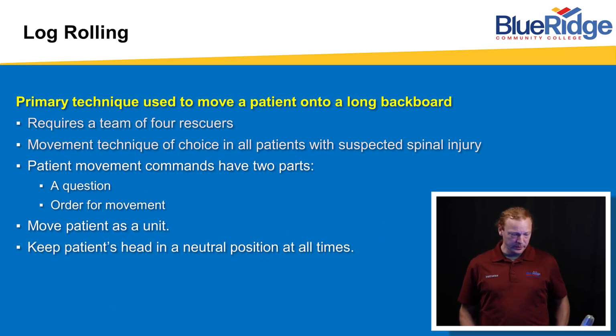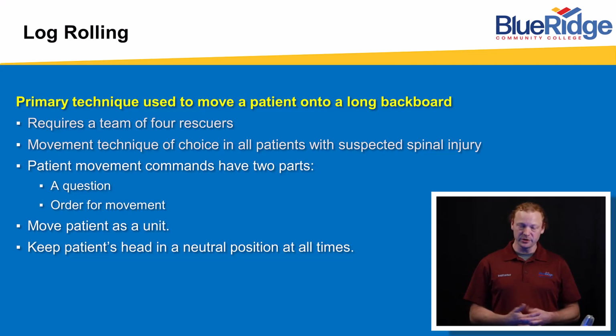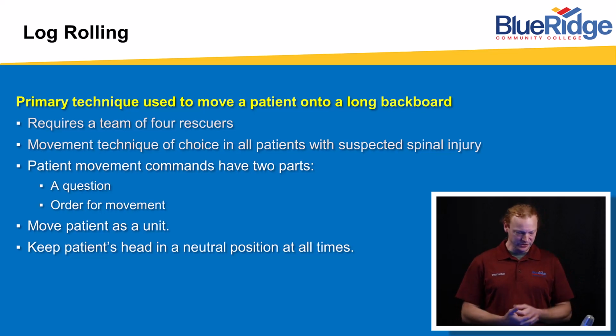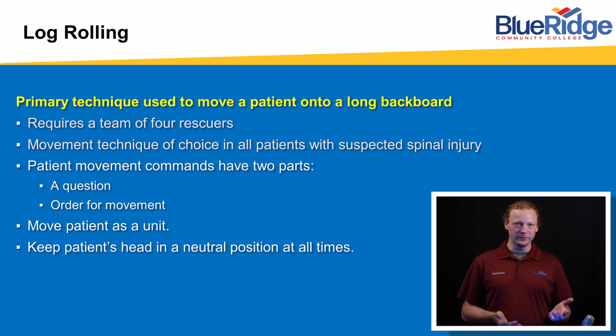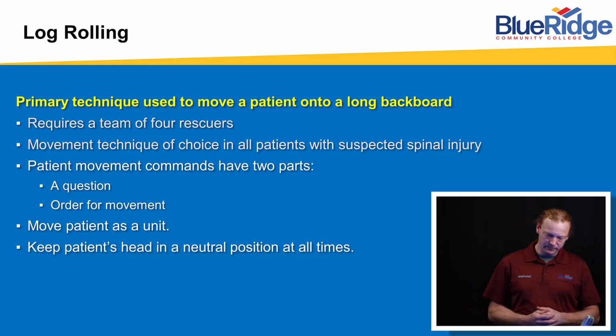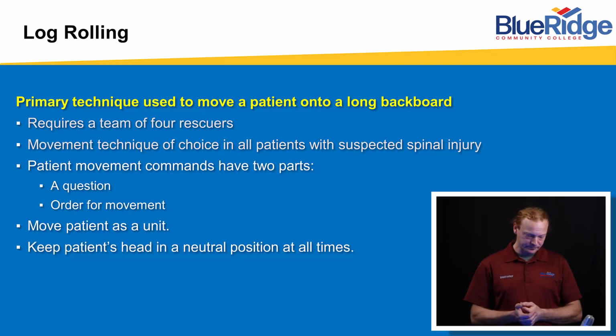So for log rolling, this is the primary technique that is used to move the patient onto a long spine board, or when we're getting a drag sheet up underneath the patient. And it really does need 4 people. It can be done with 2 or 3, but 4 is ideal. The movement technique of choice is in all patients with a suspected spinal injury, even if we're log rolling them onto a sheet to get them up off the ground.